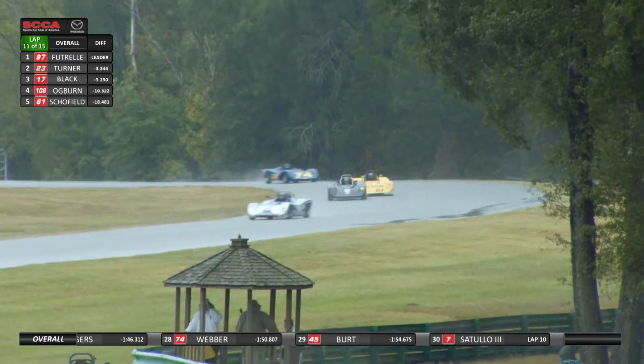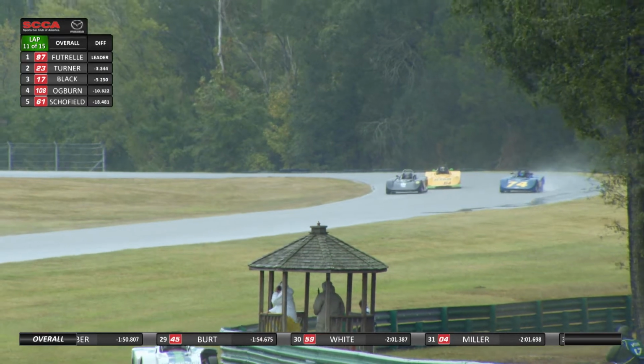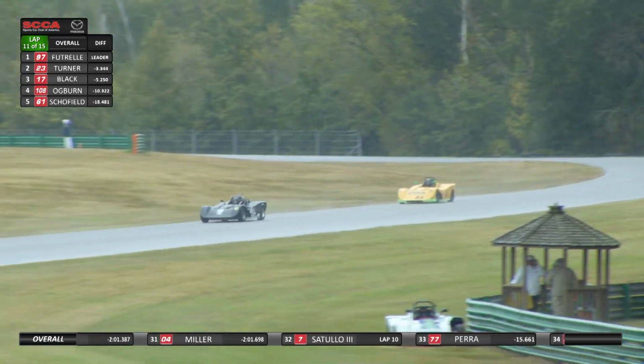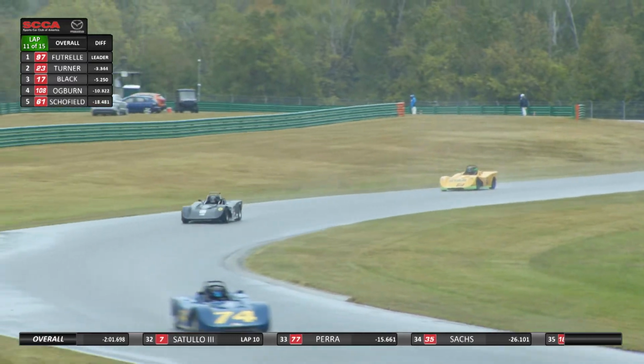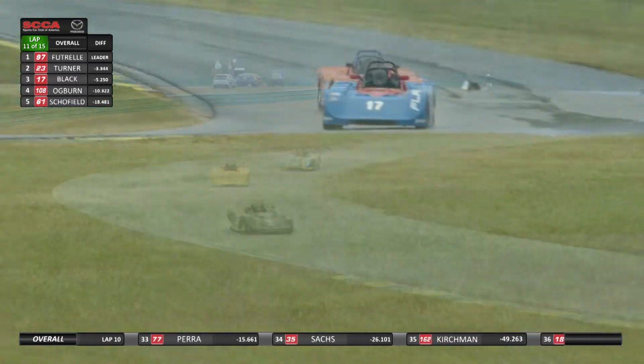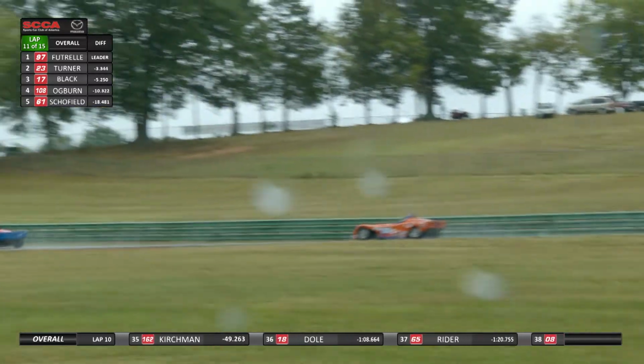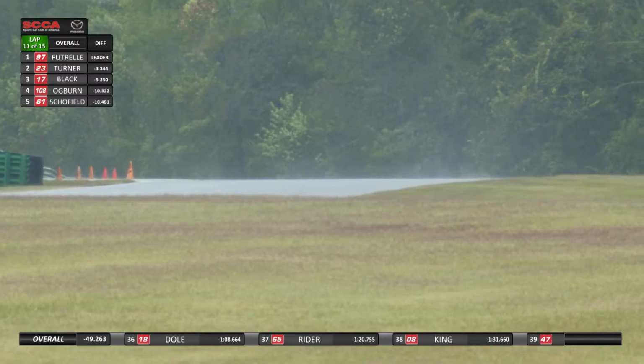We got a couple cars stopped there at the exit of 1. 64 is Matthew Gray, and the rock car, I don't have the number on yet. Oh, there may be a little bit of oil down there in 1. That could be a bad combination, a little oil, little water.